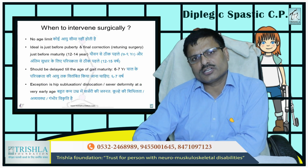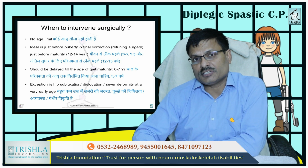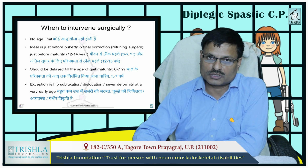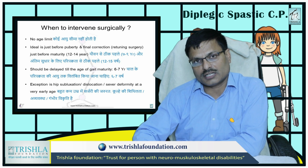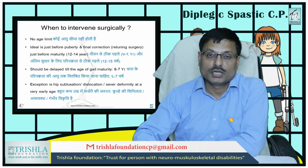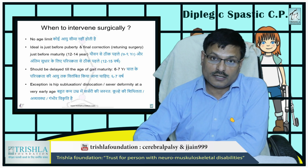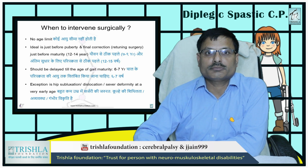When they require surgery, there is no age limit. But usually in diplegic spastic cerebral palsy, you should avoid surgery up to the age of 7 to 8 years. Why? Because gait is not mature until that time. But rarely, in some cases where joint dislocation, adductor contracture or severe deformity is there, they have to go for surgery, even at a very early age. The commonest age of surgery is 8 to 11 years, and repeat surgery between 12 to 15 years. After this maturity, sometimes they require surgery, but very rarely.